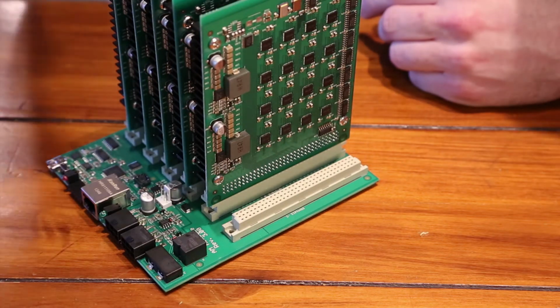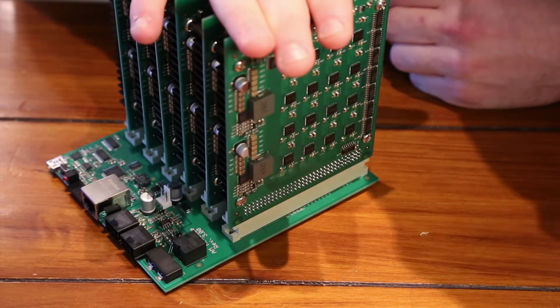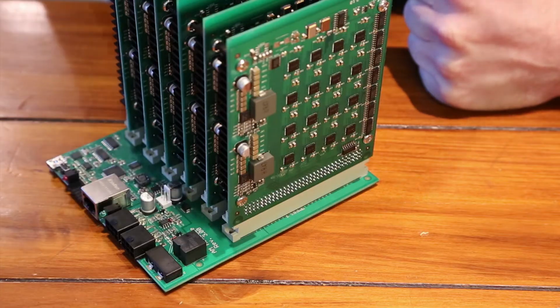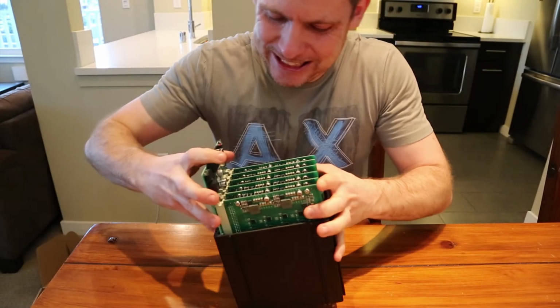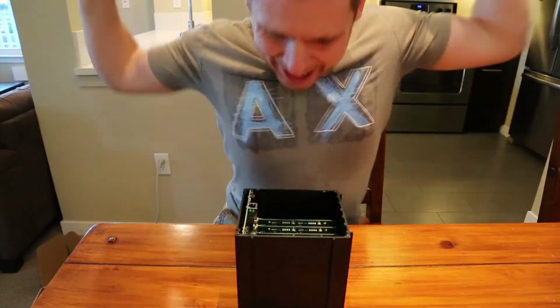So let's go ahead and put it back together in its factory default position of not all over my living room, and let's see what it can do, huh? Don't break it, don't break it.